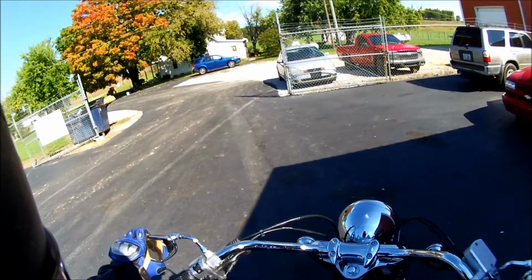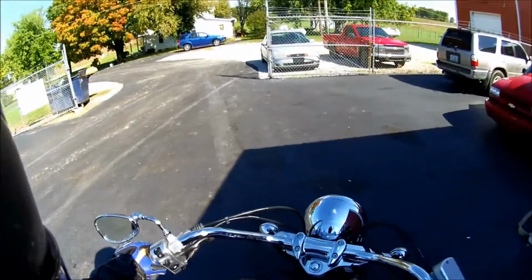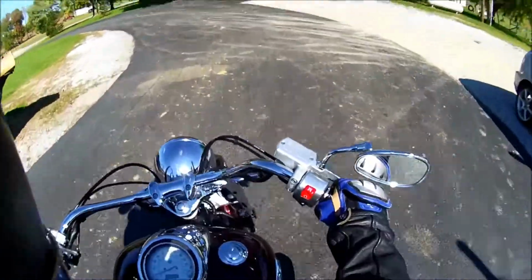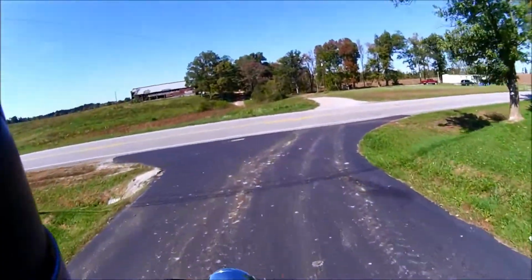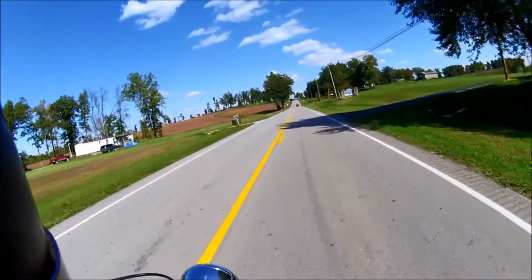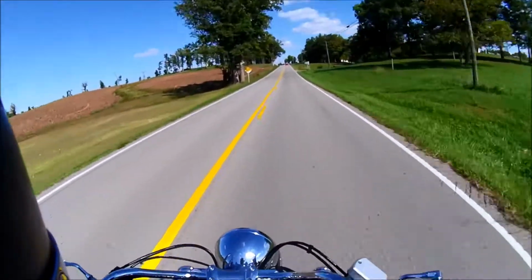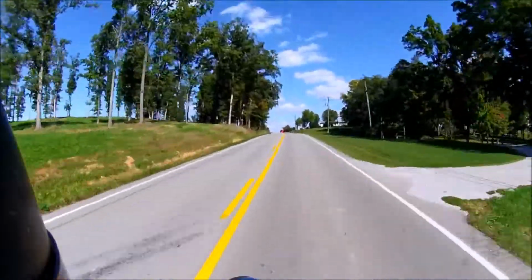And now time to go for a little ride. Oh my goodness, where's the brakes? Heel toe shifting fun! Woo!